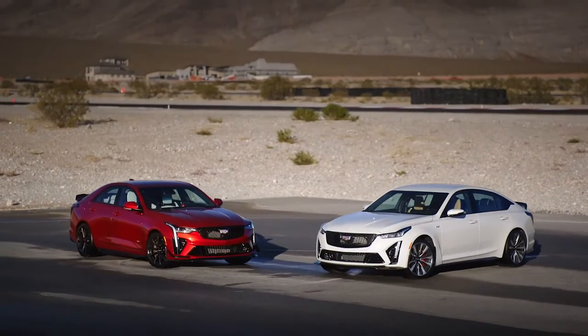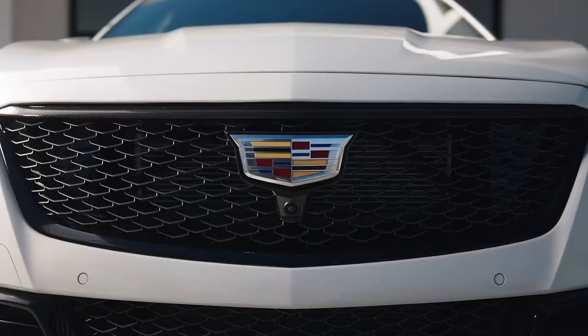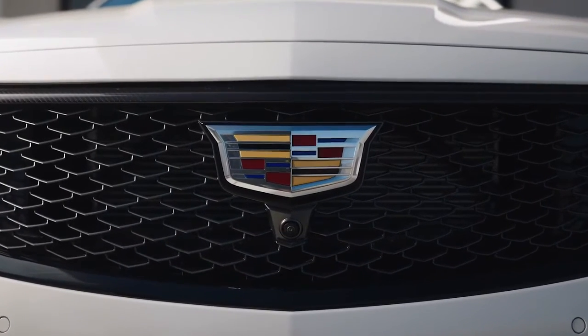Brandon, thank you so much for coming out to talk with us about these cars. We just had a chance to experience the CT4-V Blackwing and the CT5-V Blackwing, and they're amazing cars. First, Blackwing represents the pinnacle of Cadillac performance, technology, and craftsmanship. And with these particular cars, we've made them a distinctly American vision of performance luxury. Incredible power and luxurious craftsmanship.